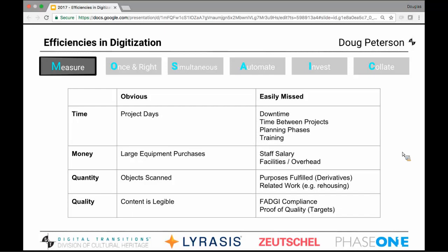But easily missed or more hidden costs in time include downtime. That is, whether somebody is on vacation or a piece of equipment has broken and you don't yet have a replacement or a workaround, downtime matters. Downtime should be counted, as should time between projects. If you have in 1 week 2 projects, each of which take 2 days, but you have a day in between where you're transitioning between the two, then it's probably a more fair assessment to say that each project took 2.5 days, because during the 5 days, you accomplished 2 projects.